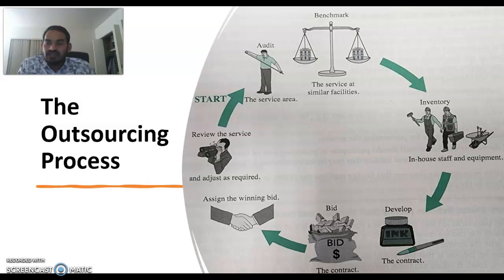Here we can see the steps involved in the outsourcing process. First, we need to audit the facilities service area. Then we can benchmark the services against similar facilities, maybe near your organization. If there is another organization, you can ask questions, if possible, about what kind of expectations and what kind of services they currently have. Later, we can focus on the inventory: how many staff are required, and what kind of equipment is required to deliver the services.